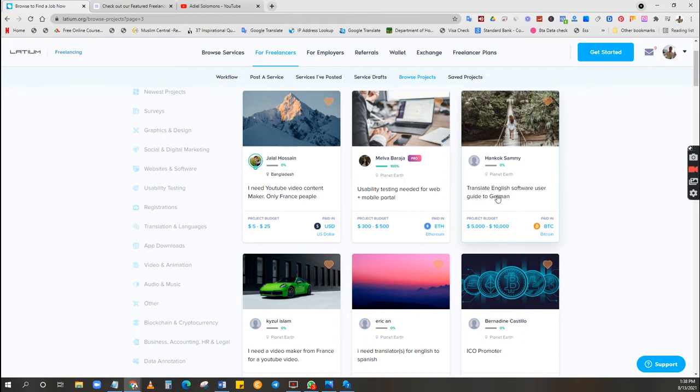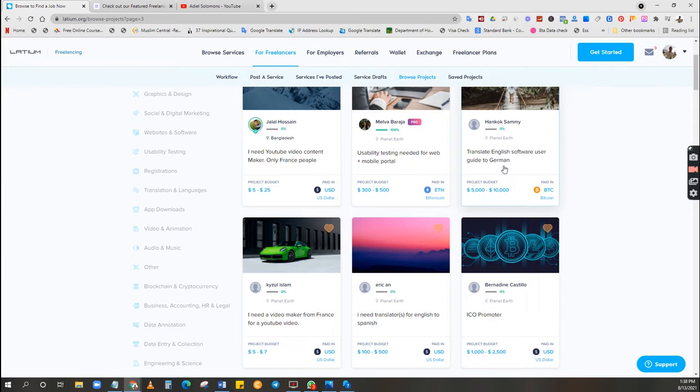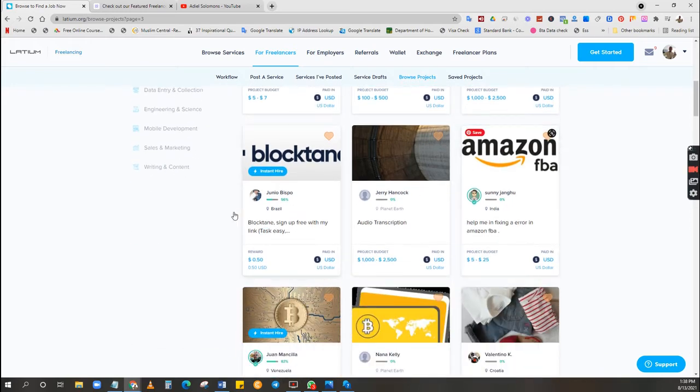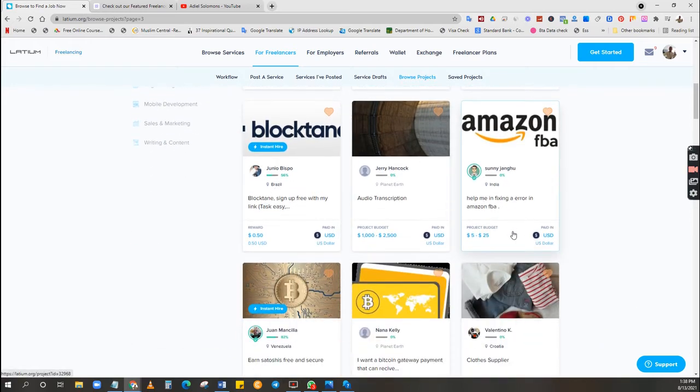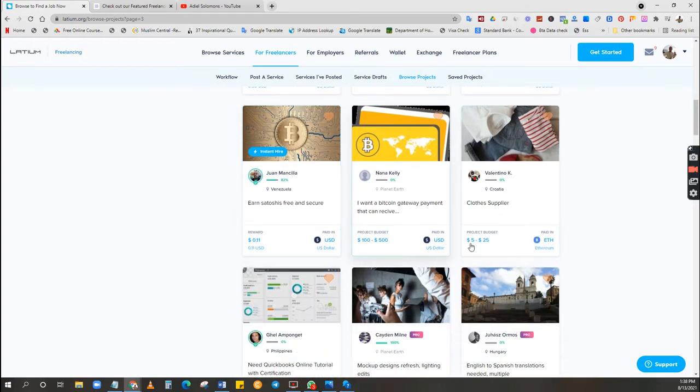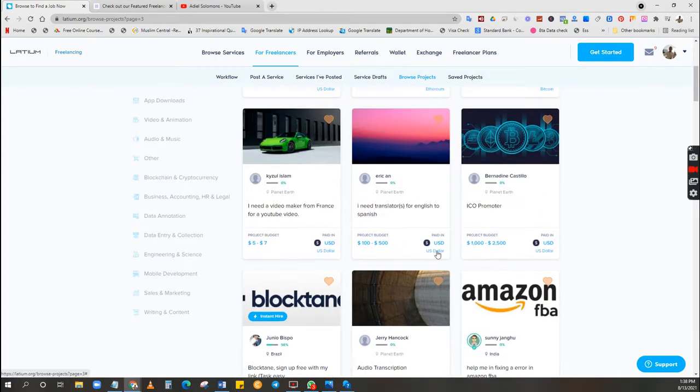And over here you can see you can actually get paid $5,000 to $10,000 US dollars to translate English software to German, right? And as you scroll down, you can see that there are various other projects that you can partake in, engage in. You can sign up for it, and you can apply for it and make the money, right, guys?